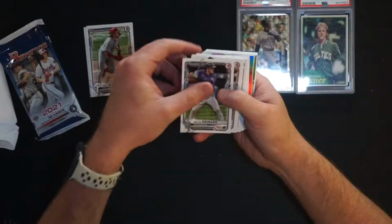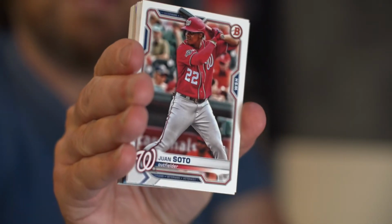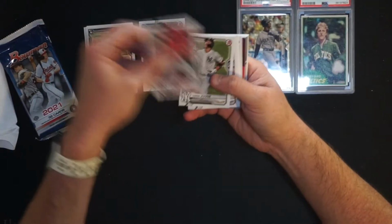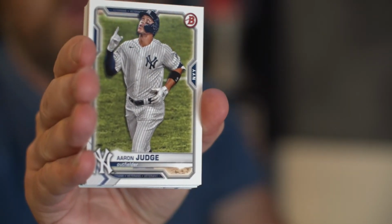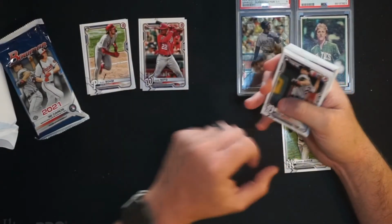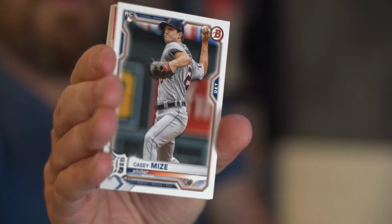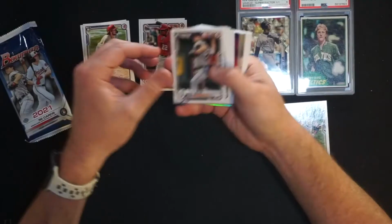But in my hit pile, Juan Soto, there's another one. Okay, that's going into the hit pile. Good old Mr. Juan Soto, stud ball player. Then Aaron Judge, who's actually my PC. Yes, he's doing crappy right now, but I do PC Aaron Judge because I think he's a hell of a player when he's healthy. Casey Mize, rookie card for the Tigers. Our cover boy right there. In fact, I think it's the exact same picture. Yeah, it is. So there's his rookie card for Bowman.